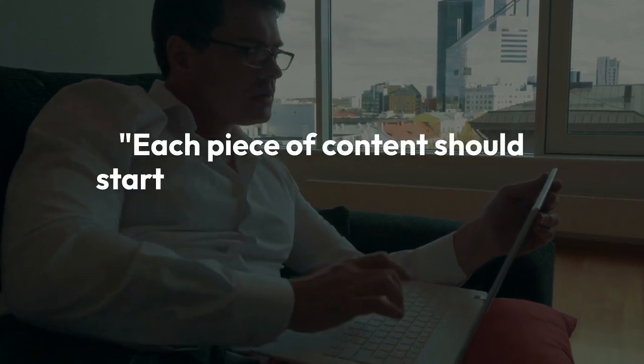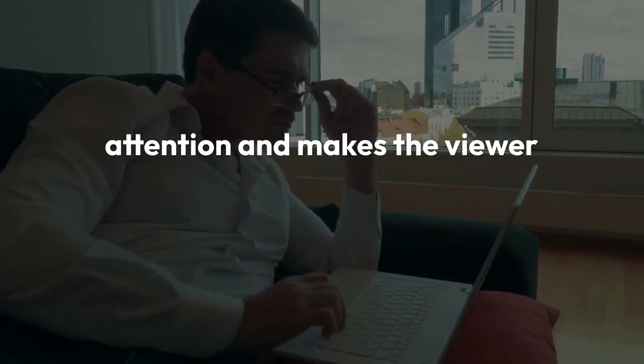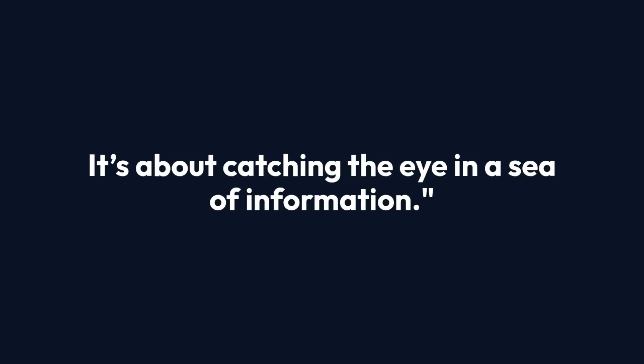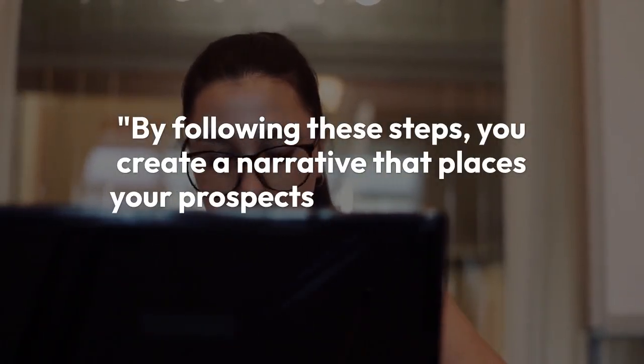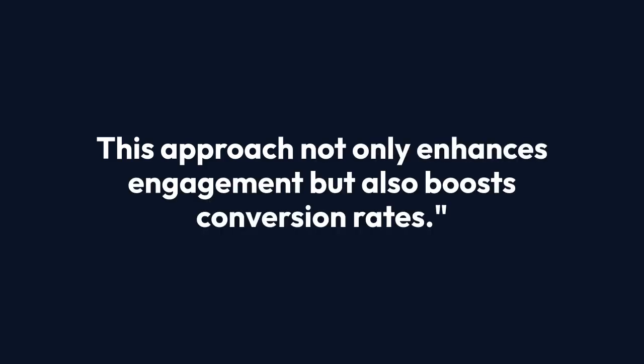Each piece of content should start with a strong hook point, a statement or question that grabs attention and makes the viewer want to learn more. It's about catching the eye in a sea of information. By following these steps, you create a narrative that places your prospects at the center of the story. This approach not only enhances engagement, but also boosts conversion rates.